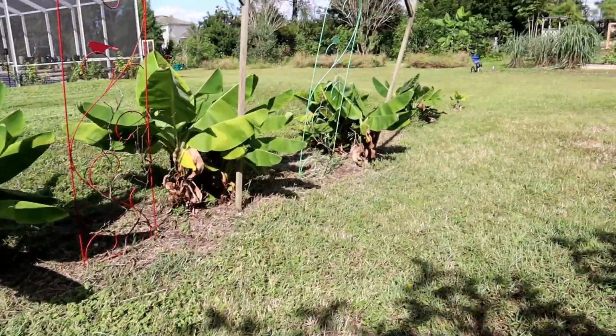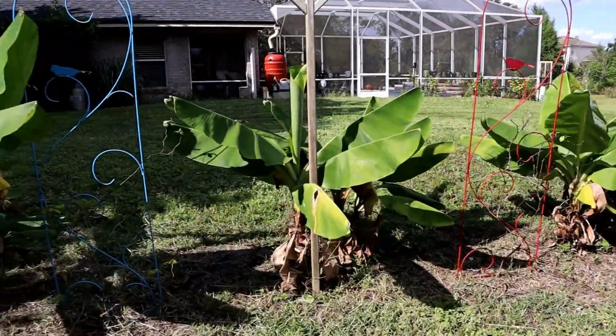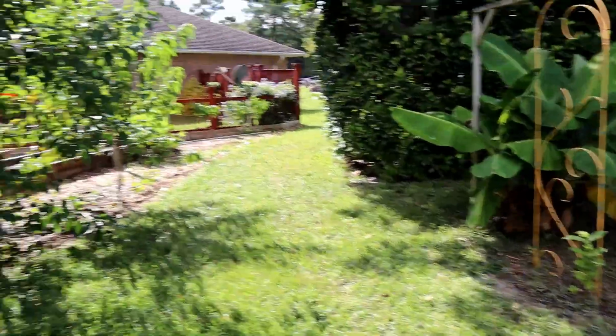Just not getting it. I'm not sure. My other grape over there has done great. It's grown leaps and bounds. This one, not so much.